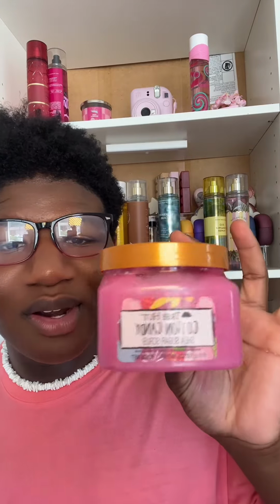Then you're gonna go in with Candy Scrub by Tree Hut. This is my favorite Tree Hut scrub. It literally smells like a sweet candy, and it's pink. It smells so good, bestie. It's literally my favorite scrub. This is my fifth time buying this. I love this scrub.